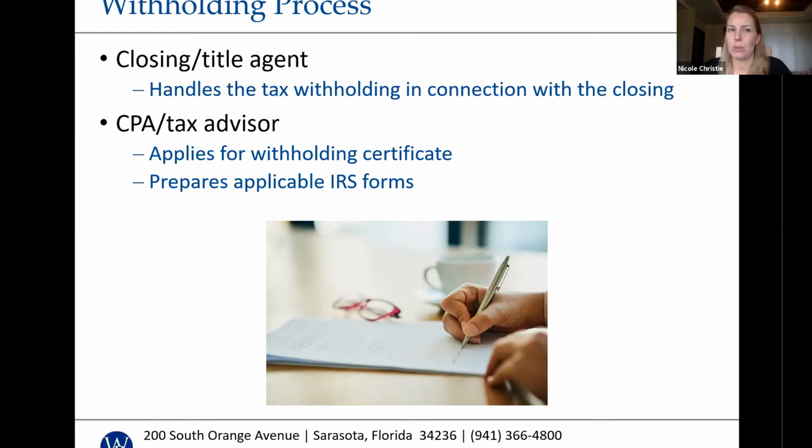So that's also one of the reasons why it's so important to let the closing agent know right away. If your closing agent is a real estate attorney, that attorney can help provide advice on whether any exemptions are available, and also help you determine whether you need to get a CPA or a tax advisor involved. They're the ones that will answer any other questions and prepare forms like the withholding certificate, which we'll talk about in a little bit.